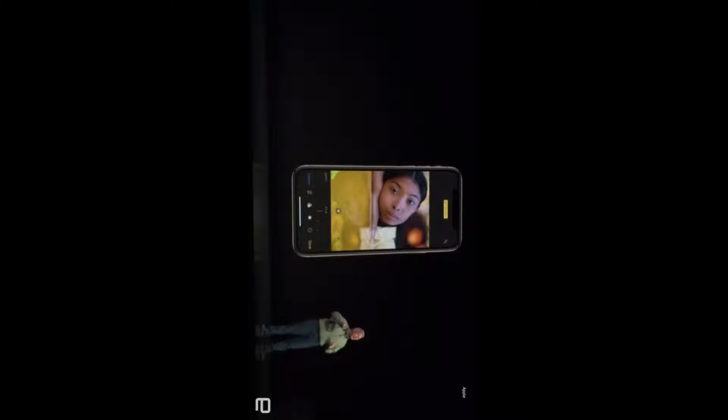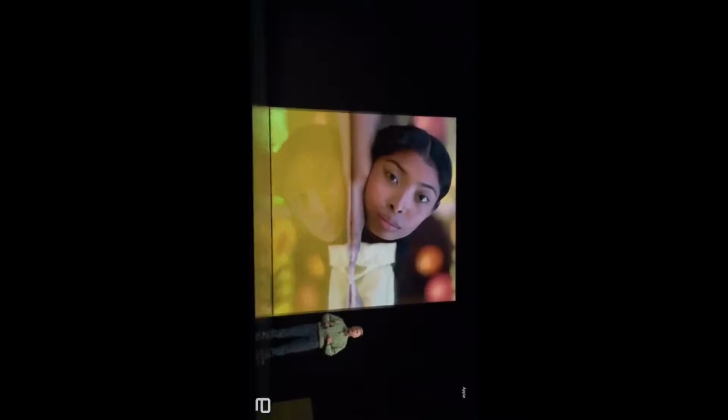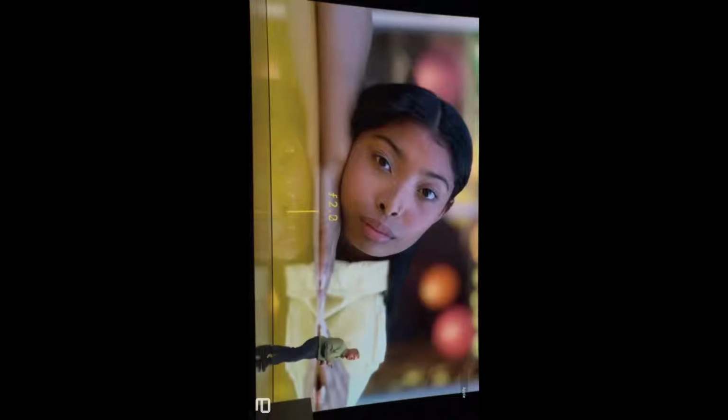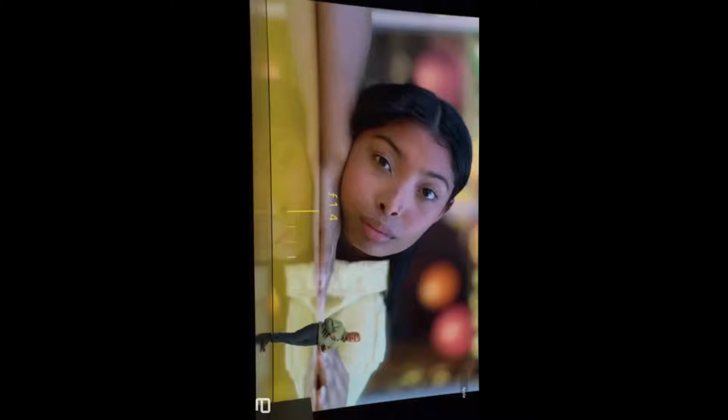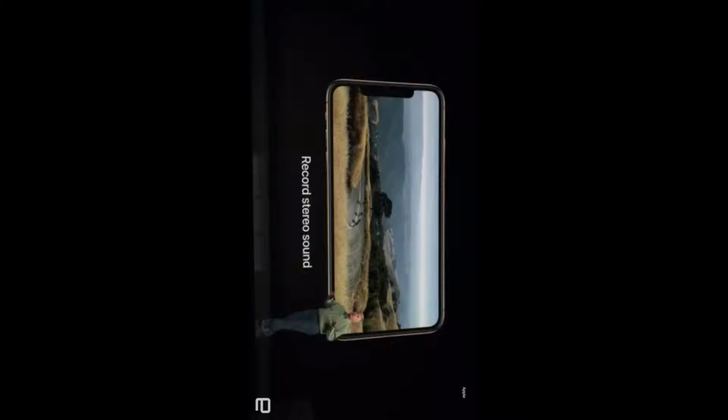So when you take the picture with portrait mode, and then you go into the Photos app, and you tap Edit, you're going to see a new slider on the bottom. It says Depth. You can, after taking the picture, adjust the depth of field from f1.4 to f16. And the background is changing with it. Taking advantage of the 4 microphones built into iPhone XS, we can record stereo sound with your videos as well.